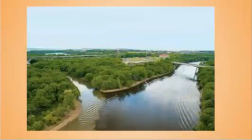In this picture here, we get a view of the fort in the background. That's the Minnesota River on the left and the Mississippi River, it's much bigger, on the right. The fort sits on a high bluff, so it's very easy to defend. In fact, in its entire history, the fort was never attacked.